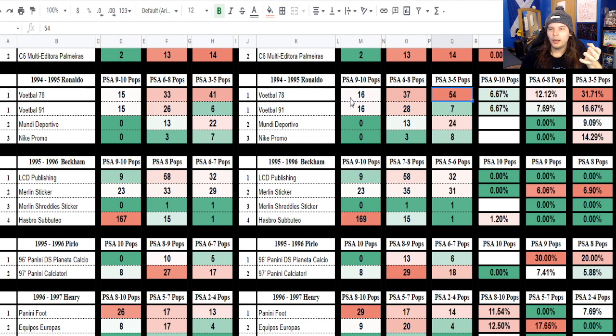So you're sort of seeing, at least with the 80s and 90s, that there's a lot of cards that still can get graded in the 3 to 5 range, while a lot of the 9 and 10s are basically off limits. In the 6 to 8s, there can be stragglers that sort of still come on in.